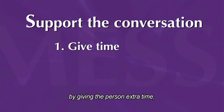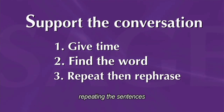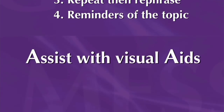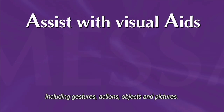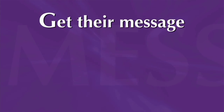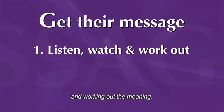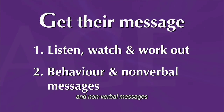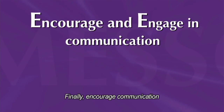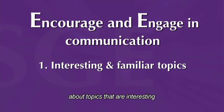Support the conversation by giving the person extra time, helping them to find the words, repeating the sentences when they don't understand, and reminding them of the topic of conversation. Assist with visual aids, including gestures, actions, objects, and pictures. Try to get their message by listening, watching, and working out the meaning. Also use the person's behaviour and non-verbal messages to help you understand. Finally, encourage communication and engage with people with dementia by finding opportunities to chat about topics that are interesting and familiar to them.